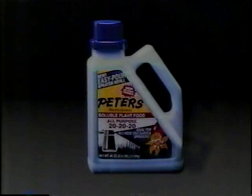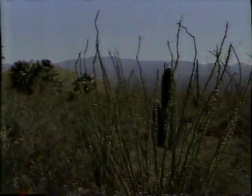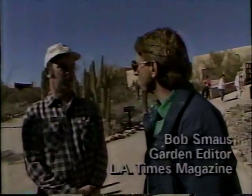Our first report today comes from Bob Smaus in Tucson, Arizona. You're looking due south, 60 miles further on and over those hills, and you're in Mexico. But the luxuriant vegetation here in the foreground is part of the collection at the Arizona Sonora Desert Museum. And we're here with Mark Dimmitt, who's the curator of plants. Mark, what's the mission of this museum?